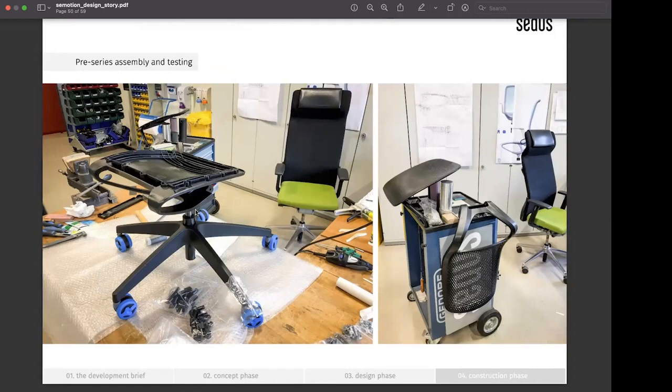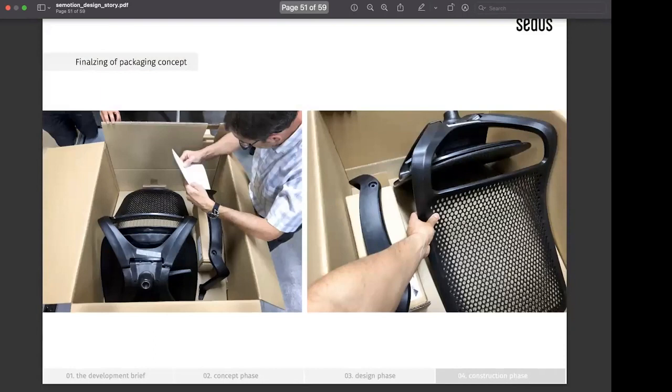And we also were working towards an Orgatec release. Orgatec is a furniture fair in Germany that happened every 2 years before Corona. I think this year is the first time since Corona, and that's where a lot of the office furniture products are presented. So that was our deadline and we had to work towards that. Also working with our logistics team and packaging team to figure out how the product should be packaged to be sent for easy transport and for online sales, and that it's also easy for the end user to understand how to put the chair together. So that was part of the process.